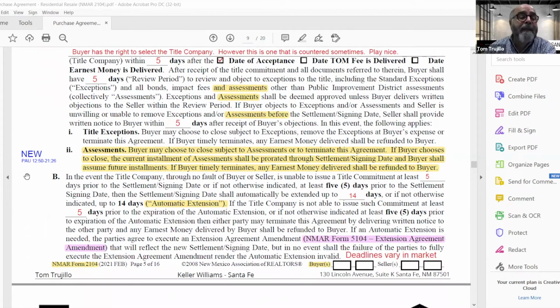Something new. Assessment. Buyer may choose to close subject to assessment or terminate this agreement. If a buyer chooses to close, the current installment of assessments shall be prorated to the settlement signing date, and buyer shall assume future installments. If buyer timely terminates, any earnest money delivered shall be refunded to the buyer.